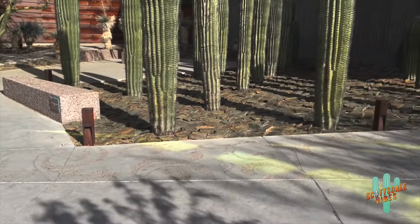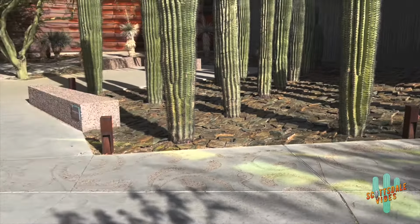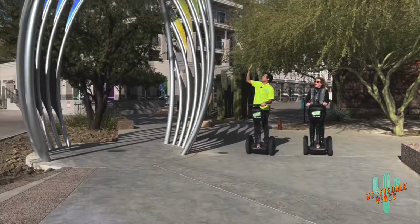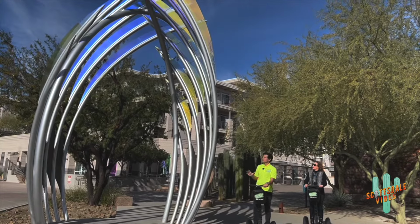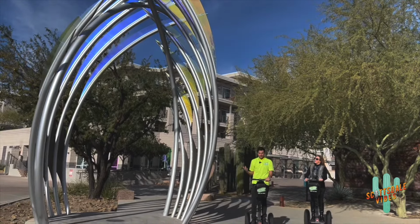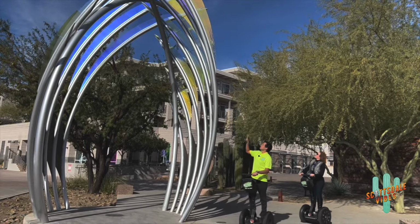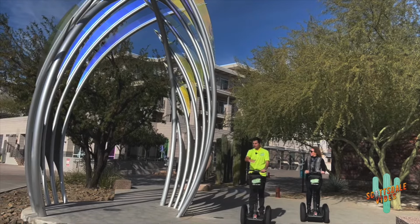But the glass alone on this piece costs $180,000. This is the same glass that they use on the NASA space shuttle. It's actually made in Tucson. And for this piece, he was inspired by natural desert flowers. So this is supposed to represent that as the sun shines through. You get the colors all the way around.